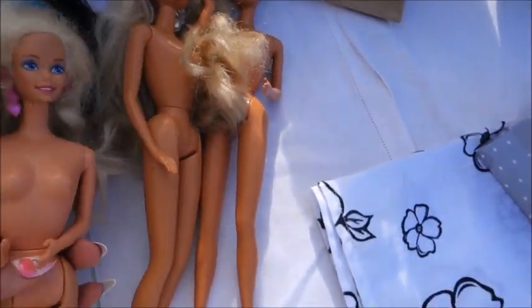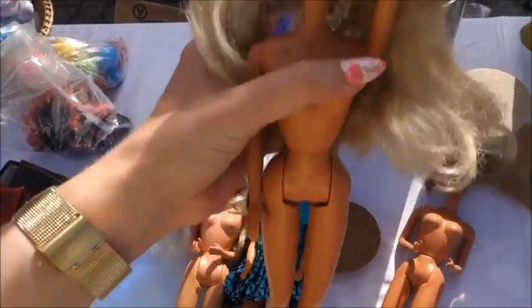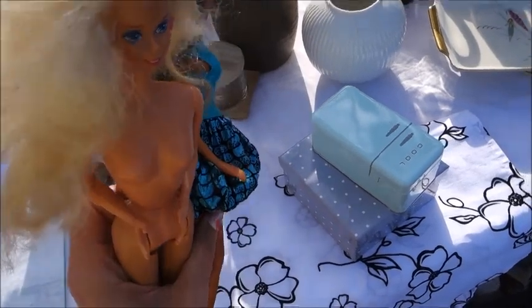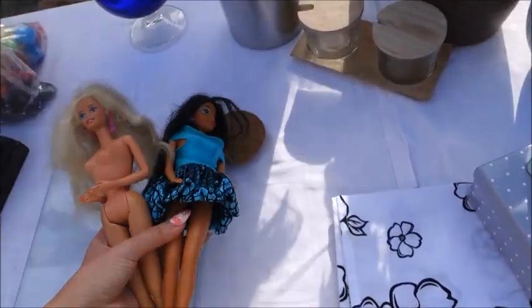A couple of them have broken necks, like this one, the Jasmine doll. I have Sun Jewel Barbie, as I said. Mine has cut hair, but I decided to put her back. This poor Teresa had completely cut hair, so I was not interested in that one. But the other two, as they were pretty cheap, like €2 per doll, why not? I think I can fix a broken neckline and make the hair pretty cute again.